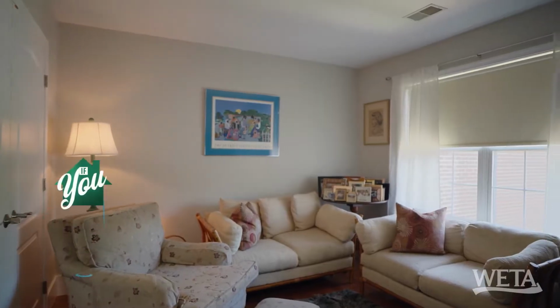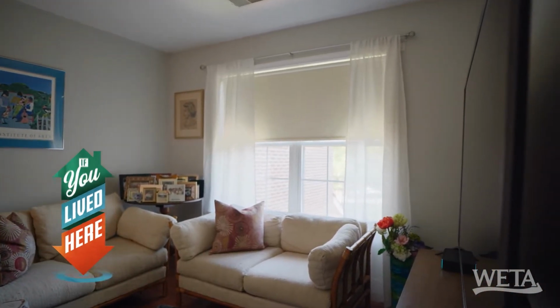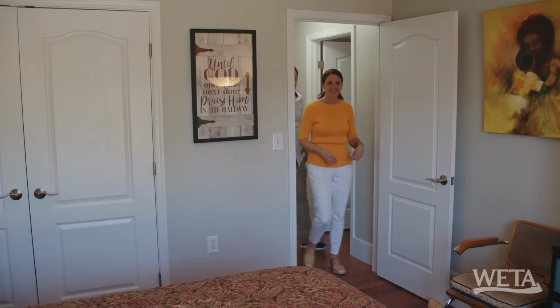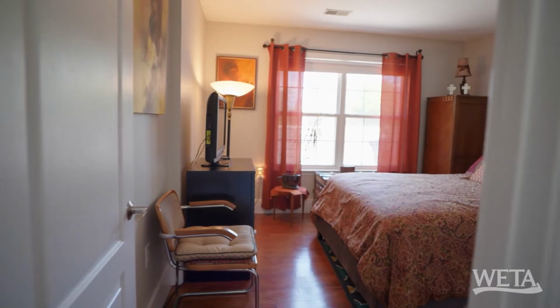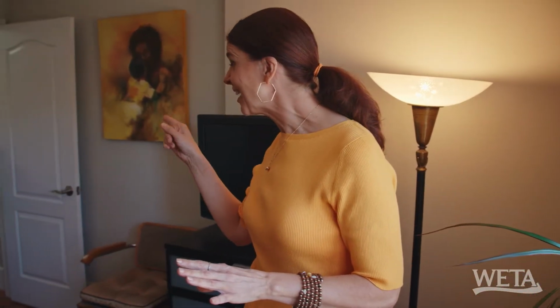Okay, bedroom number two, which they're using as a TV room, and it looks really cozy with this window to the courtyard below. You're feeling this room. I dig this room. I would use it as a TV room too. Into bedroom number three. This bedroom has a view of the pond.